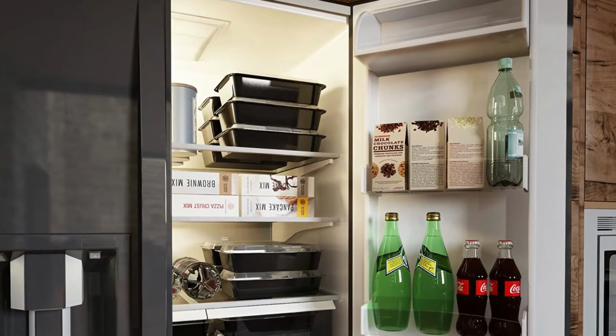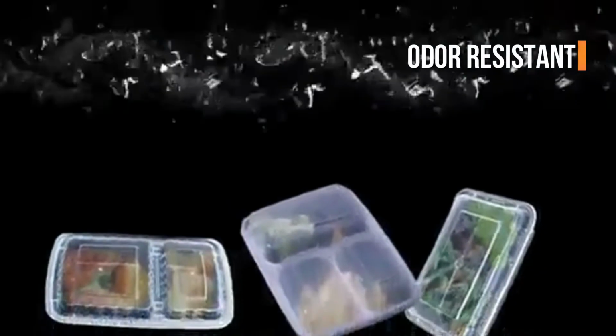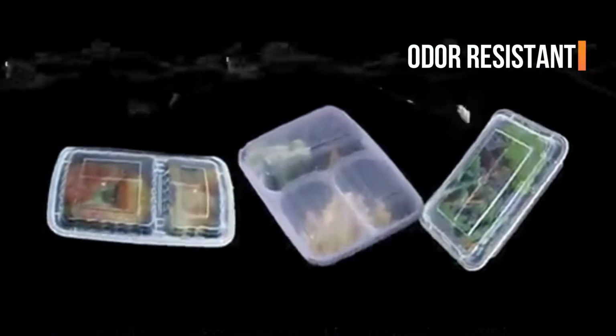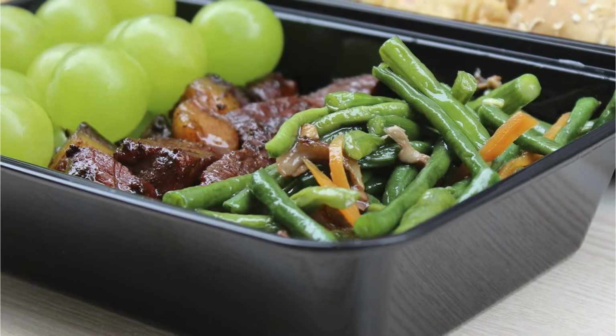and might otherwise opt for unhealthy or pricey takeaway fast food options. They're also stain and odor resistant, so they won't transfer unpleasant flavors and odors to your newly made meal, and they can be easily washed in the dishwasher afterward.